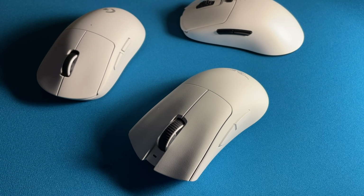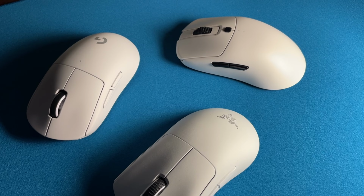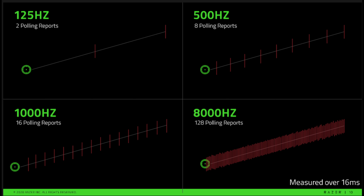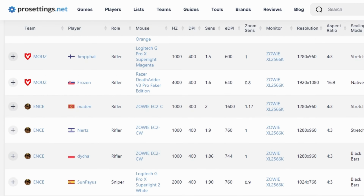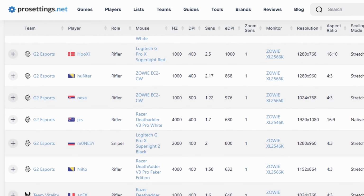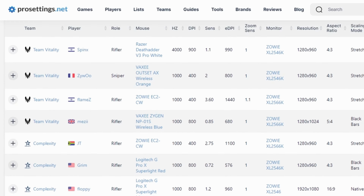Polling rate, measured in hertz, is a fundamental aspect of gaming mice performance. It denotes how often the mouse reports its position to the computer. A higher polling rate, such as 1000 Hz, means the mouse updates its position 1000 times per second, resulting in a smoother and more responsive cursor movement. Gamers, especially those engaged in competitive play, often prefer a higher polling rate to minimize input lag, ensuring their in-game actions mirror their physical movements with exceptional accuracy.